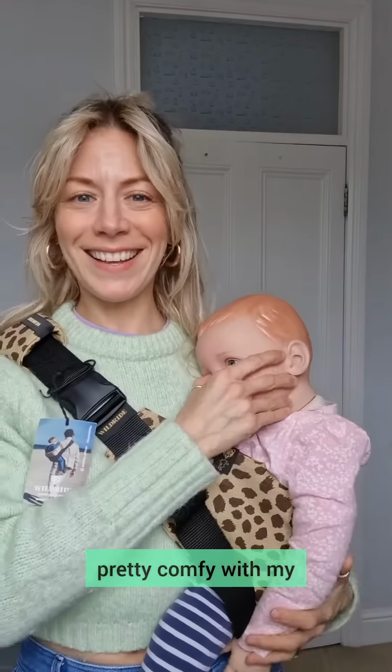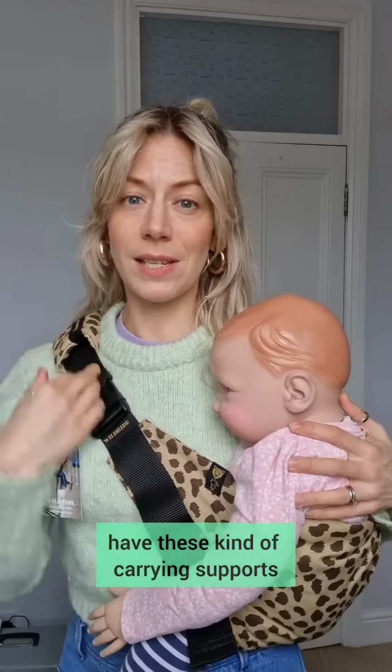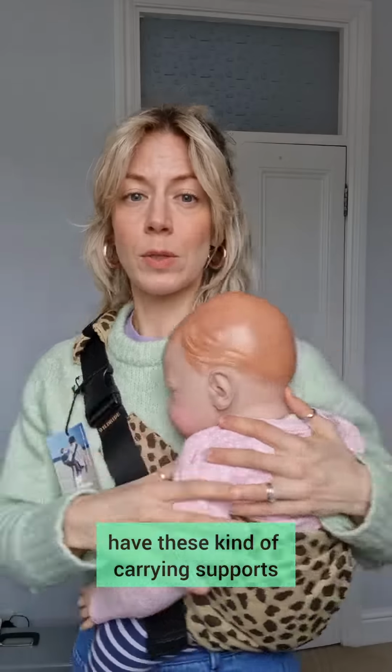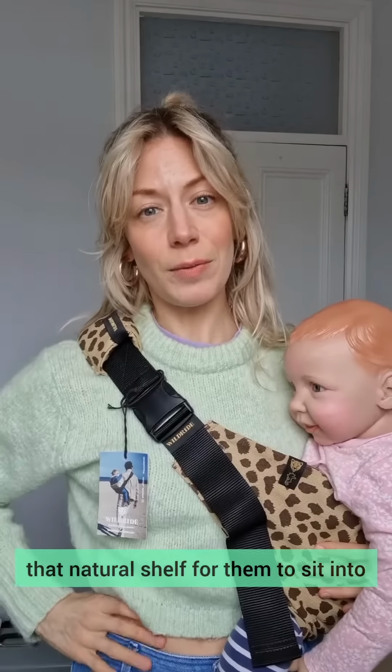Pretty comfy with my 1.5, 2-year-old doll. My body shape, I don't feel the need to have these kind of carrying support. I have hips. If you are more of a straight up and down shape, and for dads, this can be quite handy because you don't have that natural shelf for them to sit into.